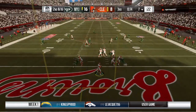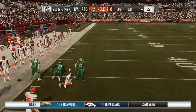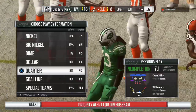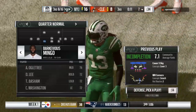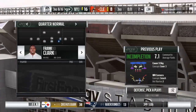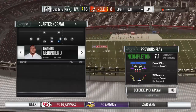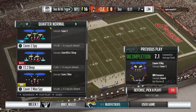From the gun, here's Love. It's incomplete. Took a shot, couldn't connect. This defense is continuing to contest every deep ball that is thrown downfield. And, look, it doesn't matter whether you're playing man or zone. Eventually, that becomes man-on-man, and you've got to trust yourself and go up at that moment of truth and make a play on the football.